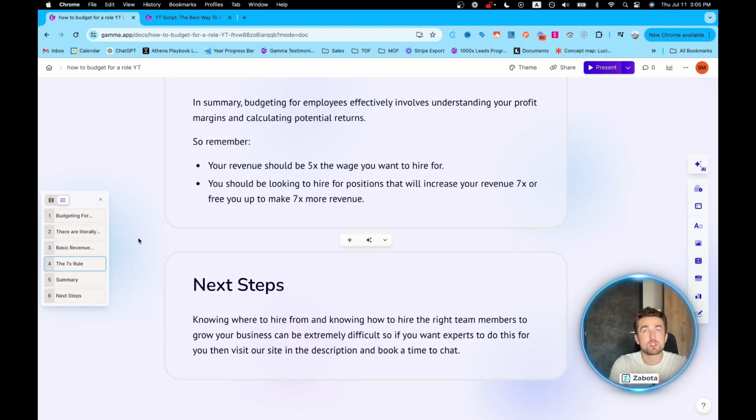As far as next steps, knowing where to hire from and how to hire individuals that can actually grow your business and impact your bottom line can be super difficult.